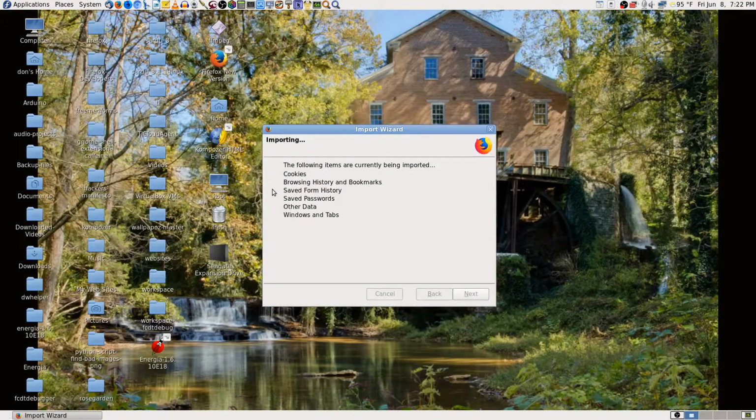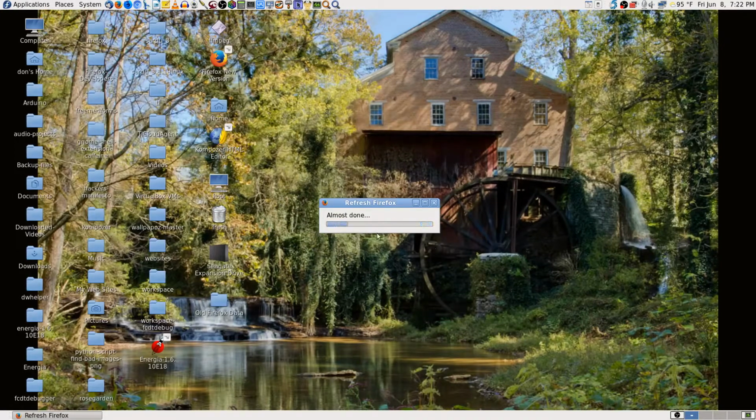The following items are being imported: cookies, browsing history, saved form history, saved passwords, other data, windows and tabs. Okay, it did that all on its own. It supposedly makes Firefox run better when you refresh it. They're always asking if you want to do it, and I have had lots of trouble. I've always been griping about my bookmarks taking too long, and things won't work well. I always attributed it to having so many bookmarks, but we'll see. Well, I may not get to see because I may still have an affected system.